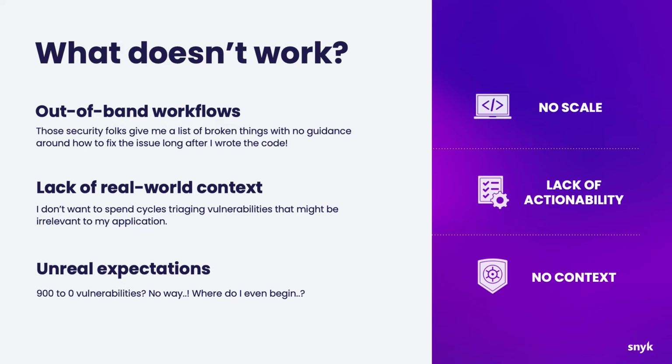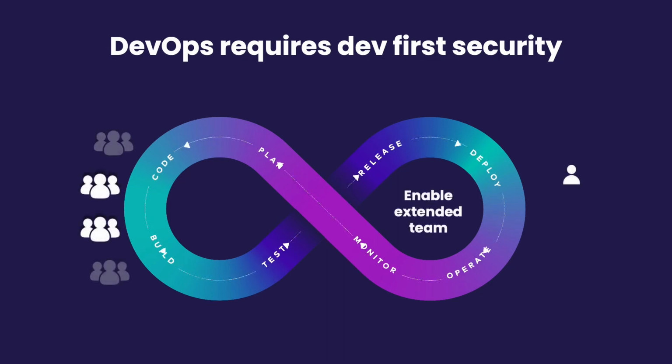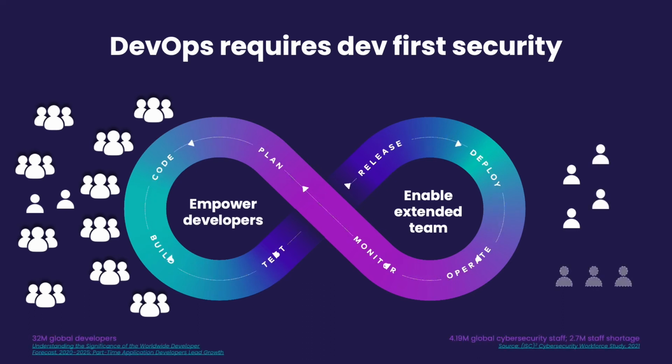So these are things that have historically caused friction between these different stakeholders who all have these different KPIs that all want to make sure their part of the equation is done. So what can we do about it? We can think of DevOps as requiring security that enables developers. This is a security strategy that allows the security team, the legal license compliance team, to create guardrails or codify the acceptable risk of my production environment into guidance that then lets me, as a developer, take action on what I need to be fixing the most.